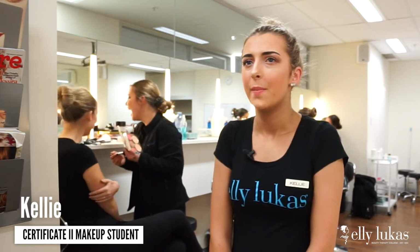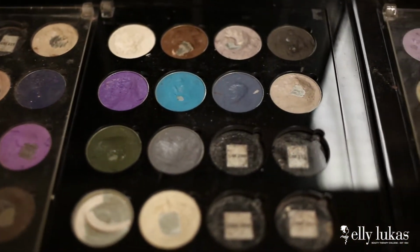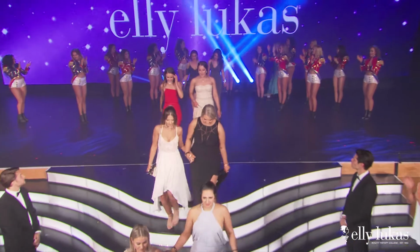This is the one that's better for me and it suits me more. I'm trying to get into dermal therapy, and then I also want to do makeup artistry. My makeup has improved so much ever since being here, because last year I wasn't even that good, but ever since coming here I've learned so much.